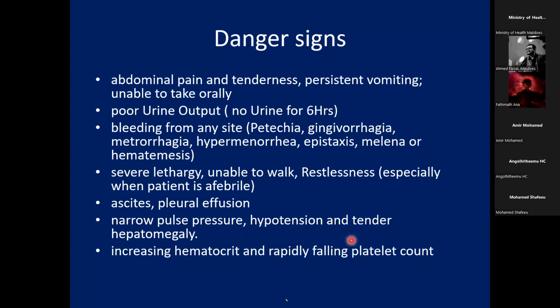The other thing is when you examine the abdomen, you may find a tender hepatomegaly, and of course, when you do investigations, you may find a drop in hematocrit or a rapid fall in platelets. These are also danger signs. So these are the ones you are looking for, whether the patient has what we call the danger signs. Make sure that you are asking these questions before you send them home. If they have any of these, you have to admit the patient and monitor more carefully.